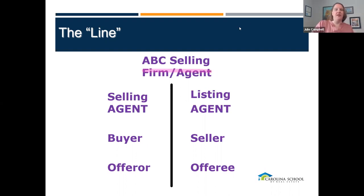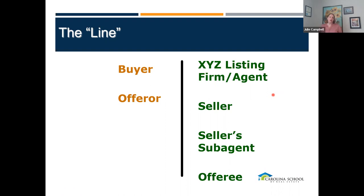What if the buyer is unrepresented and the agent is a seller subagent? If the agent is a seller subagent, what side of the line do you think they're on? They're on the seller side, right? In seller subagency, the buyer has chosen to go unrepresented. The buyer has said, I don't need anybody to stand over here on this side of the line with me. I want to stand over here by myself. So now you have the firm and the agent representing the seller. And then you have the person working with, not for, but with the buyer.